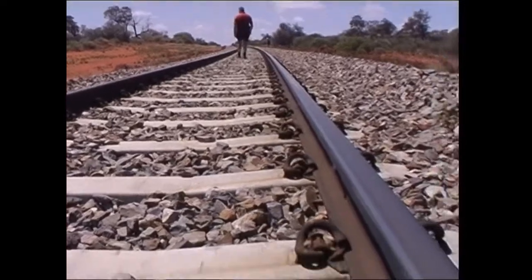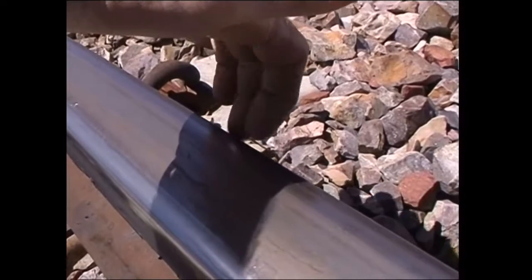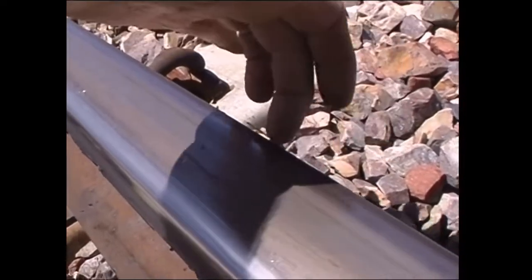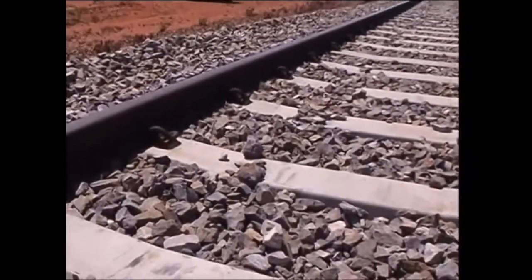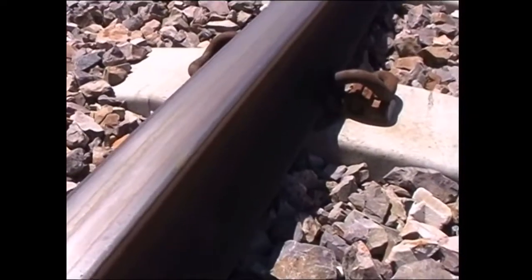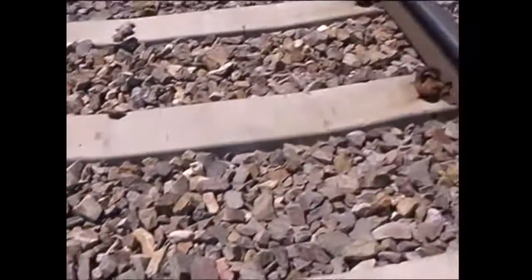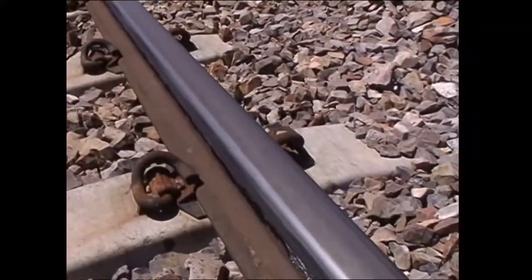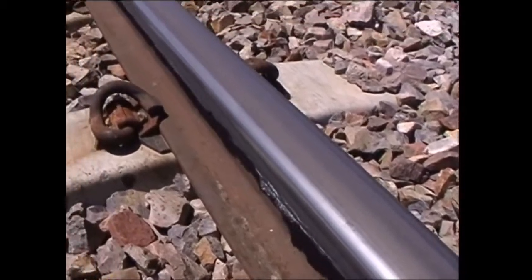And over on the other edge, you can feel the flange from the train pushing the metal across to the other side, and that's wearing differently. On the inside of the curve it's got a vertical edge. The outside of the curve is a curved shape. There's your grease.